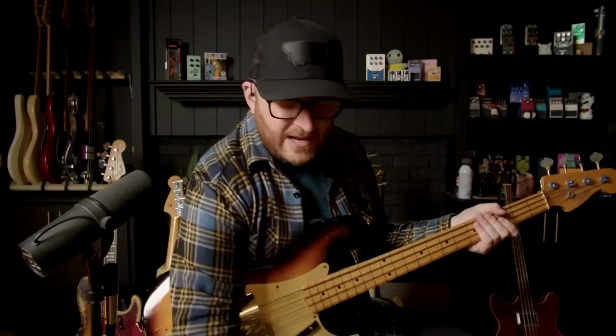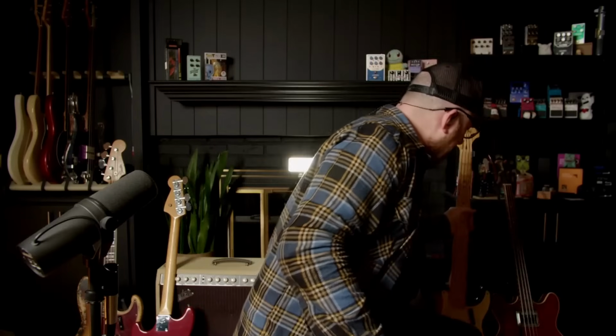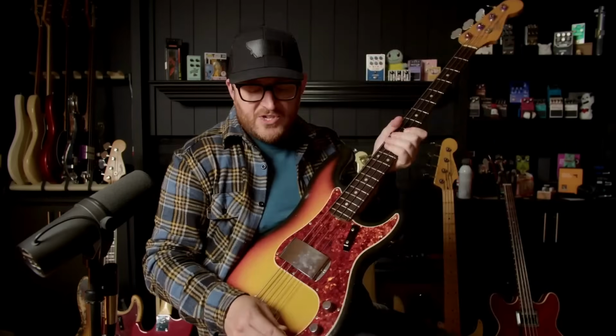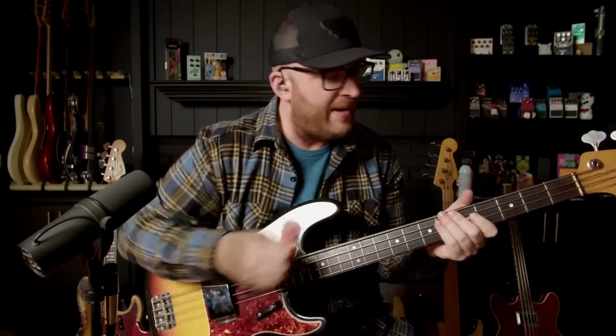Okay, that's that 58 custom shop. I'm going to go back to the 65 and I'm going to play that exact same riff with a pick. And you're going to see how much of a difference strings really make. Okay, here is the 65P with Labellas.